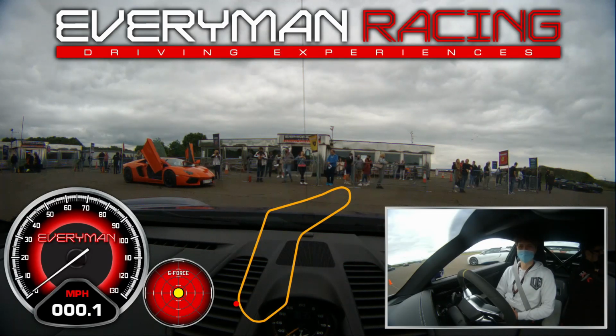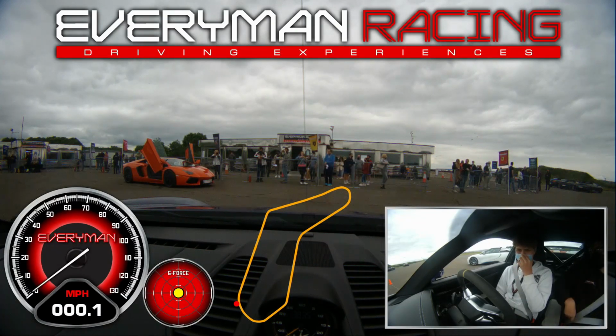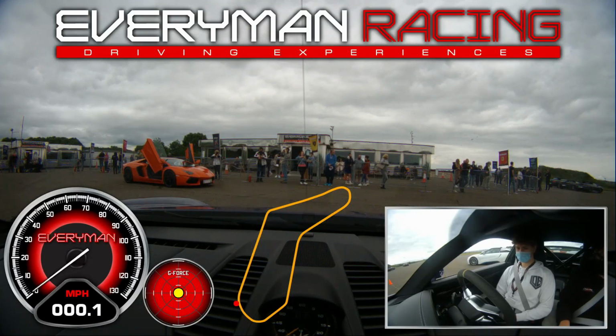And you can see there's a Lamborghini in front of me, a Lamborghini Aventador. I think it's an Aventador anyway. But yeah, there were so many amazing cars here, and I got to try out the GT3RS as part of a bit of a late birthday present from my mum and dad.